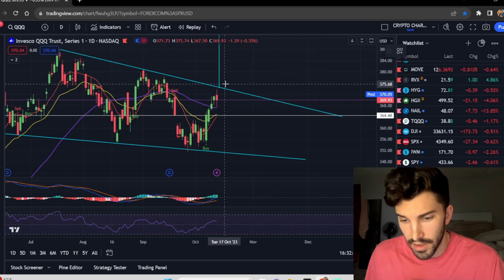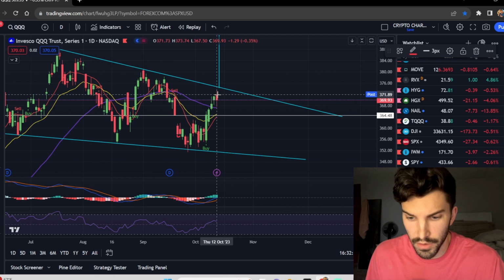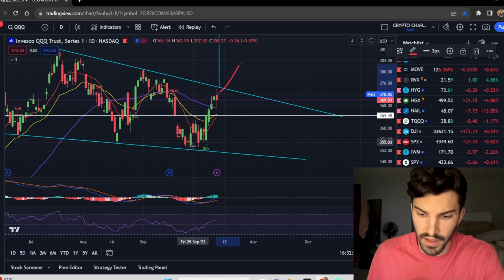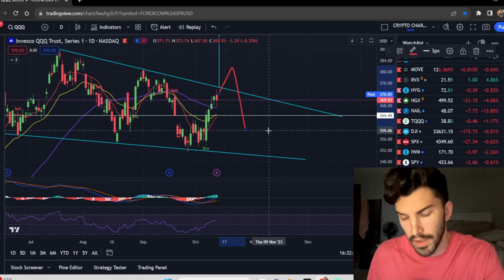With that being said, you can see the Qs, and the reason that the SPY most likely doesn't have more upside is because if we do on the Qs start to extend out of this level, you can see that we are squeezing pretty good here. Okay, we're squeezing pretty good. And if we squeeze even more, you're asking for a bigger drop off.